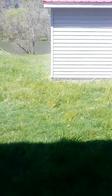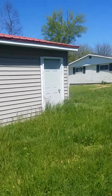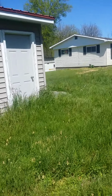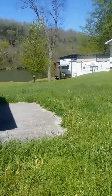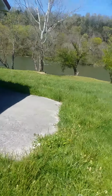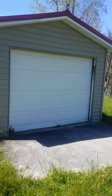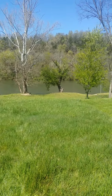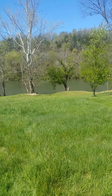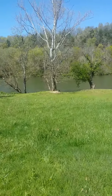Walk you guys outside. There's a detached garage. Sorry about the high grass. I haven't cut it yet. The property's on an acre and it goes all the way into the French Broad River.